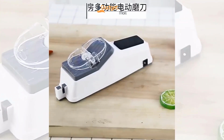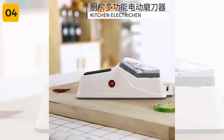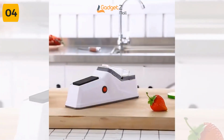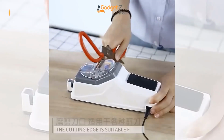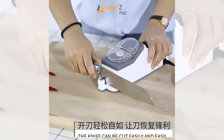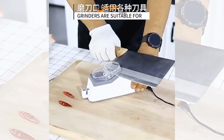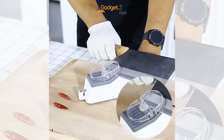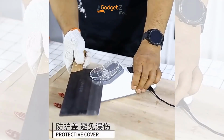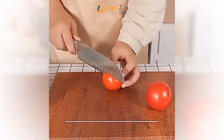If you're tired of struggling with dull knives in the kitchen, we have just the solution for you. Introducing the Kitchen Knife Electric Sharpener. This small and lightweight sharpener is designed to be easy to store and use, taking up minimal space in your kitchen. With its minimalist style and geometrically beautiful design, this sharpener adds a touch of elegance to any kitchen. Equipped with a high-quality motor that operates at high speed and efficiency, this sharpener can sharpen your knife in just 5 seconds without damaging the blade.